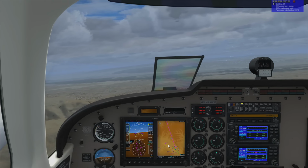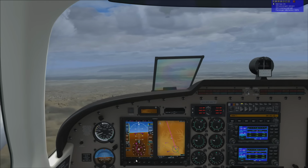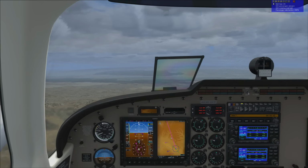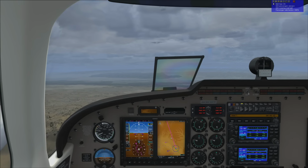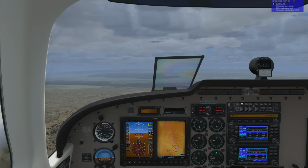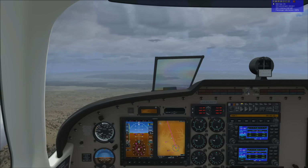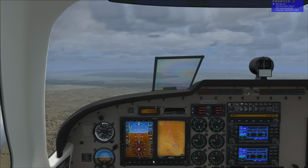I want to come out a little further so we can head straight in. We can pull up a little bit. We don't need to descend that quickly. I don't want to be too low when we get in there. If we could descend at 200 feet a second, that would be better.